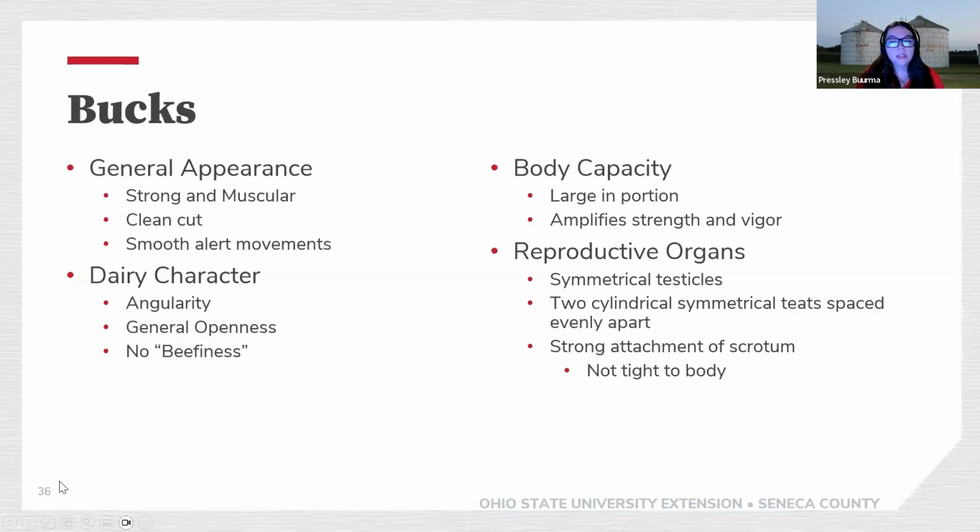With the reproductive organs, you want two symmetrical testicles. And when you're looking at the testicles, actually the size of the testicles, you want to make sure they're smooth and cylindrical. They're both the same size, but also the bigger the testicle, the more likely chance you are to have better reproduction with that male. And you want to make sure you have two cylindrical teats as well that are symmetrical and evenly spaced, and a strong attachment of that scrotum. You don't want it high and tight up into the body, but you want to make sure it has good attachment and it's not just hanging.